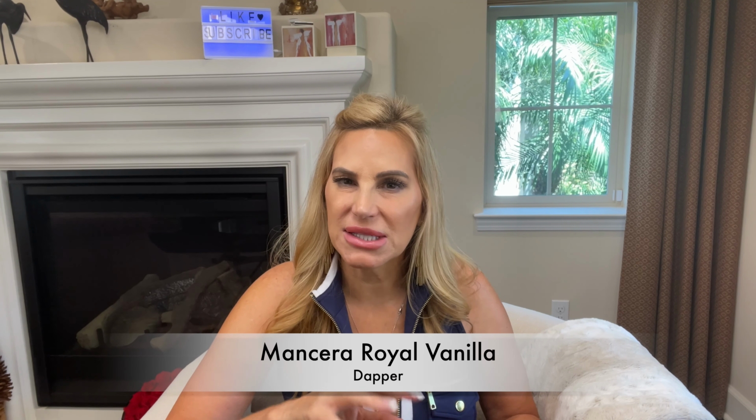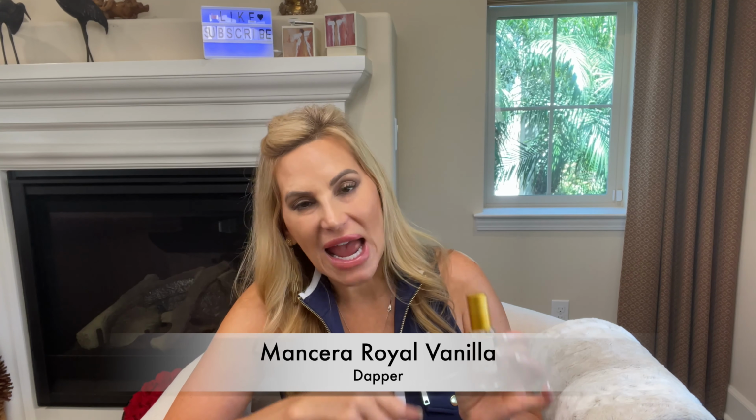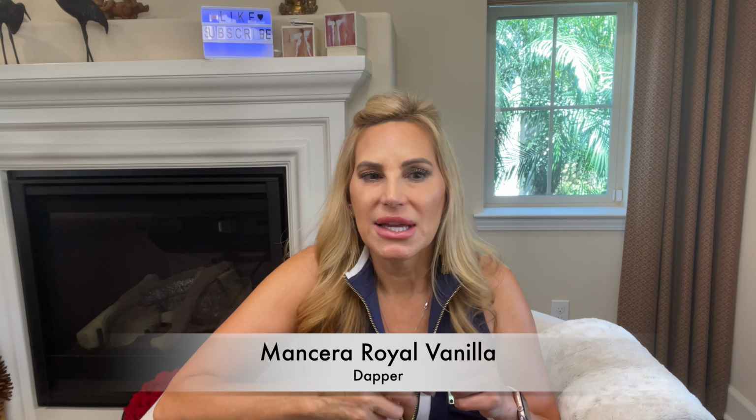I'm not the biggest fan of Mancera and Montal. I just feel like they have this top note that I find a little bit abrasive, but I do have the dapper version of it, which I find a lot smoother, with incredible longevity. A solid vanilla. This is just such a solid vanilla for layering. It kind of teeters on that baked goods vanilla.